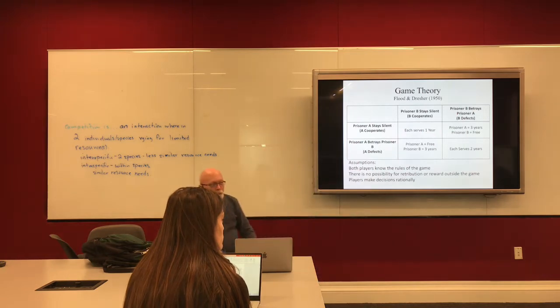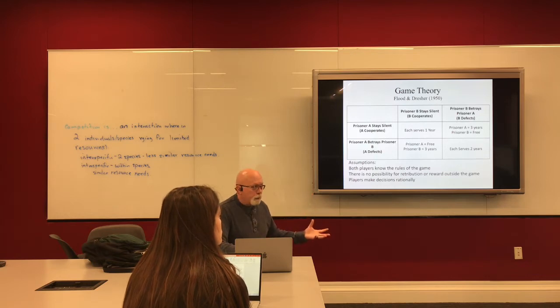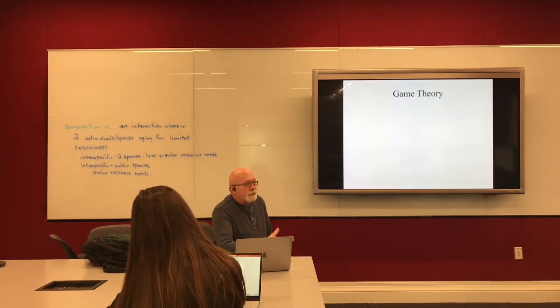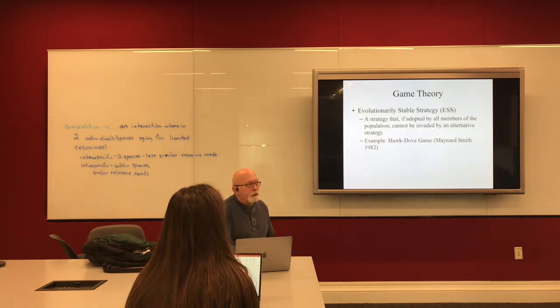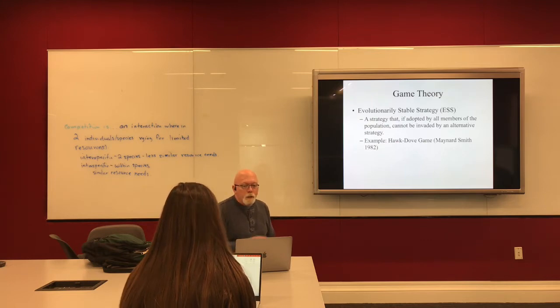So this is a common strategy that police use, because police, even though they may not have ever taken an animal behavior class, know the fundamentals of how this particular game operates. But you can analyze any kind of interaction using game theory. So what comes out of game theory is a thing called an evolutionarily stable strategy. And this is a strategy that, if it's adopted by all members of the population, can't be invaded by an alternative strategy.